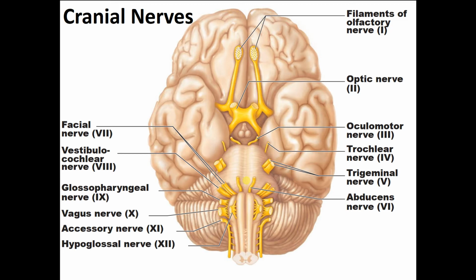So these are all nerves that emanate from the brain. And not surprisingly, most of them are going to deal with stuff in your face, your head, your neck. There's one exception to that, more or less, but most of them deal with the head and the neck, which makes sense because they're coming out of the brain. So we see them here.